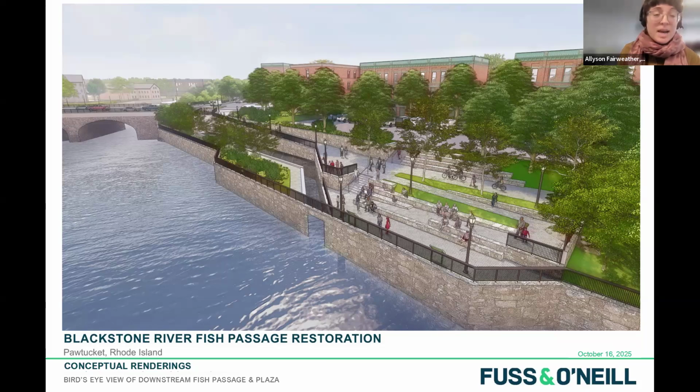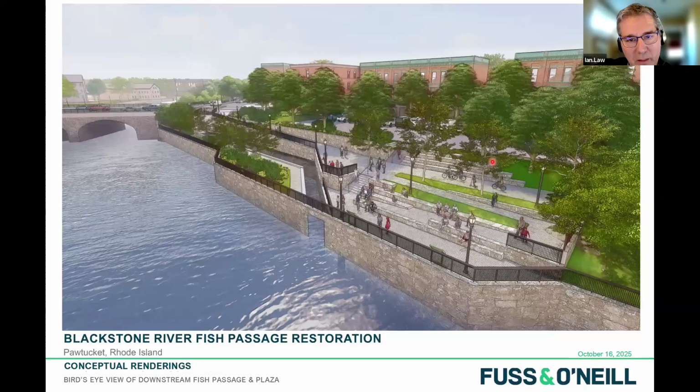Sorry, Ian, go ahead, jump back in. No, perfect. I think this area is getting very dynamic. It has this great perch at the upper part that provides an upper overlook. Then we've used those blocks, as Allison stated, to step down the slope from the paved area and the redevelopment uphill.